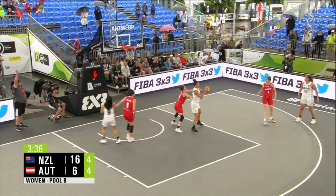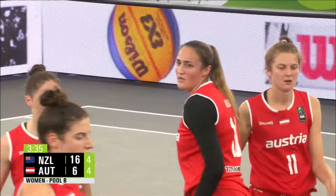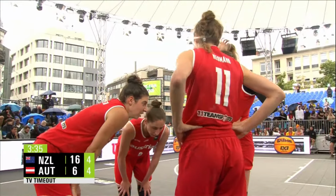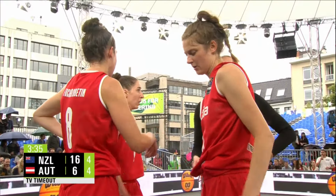Purcell thought about the two. Instead, she wants to feed it down low. Harmon was down there too long. 3 in the key. And we're at our second TV timeout, just like that. 3:35 left in a 16-6 blowout so far. Let's hear the Austrian strategy to get back in it.